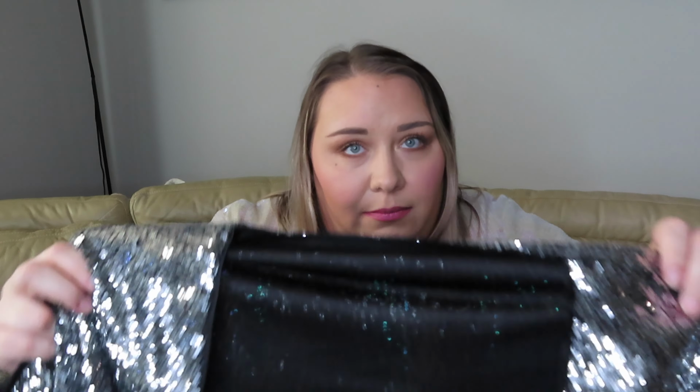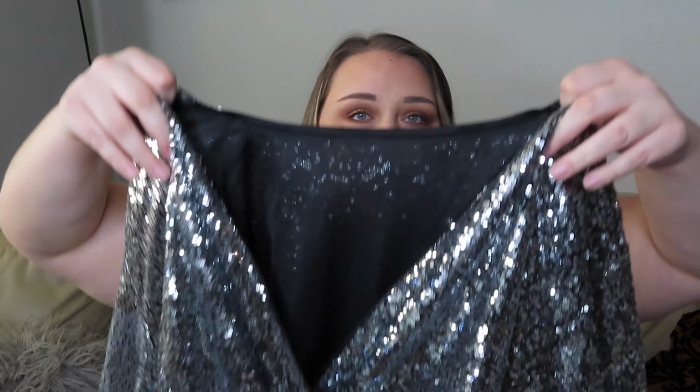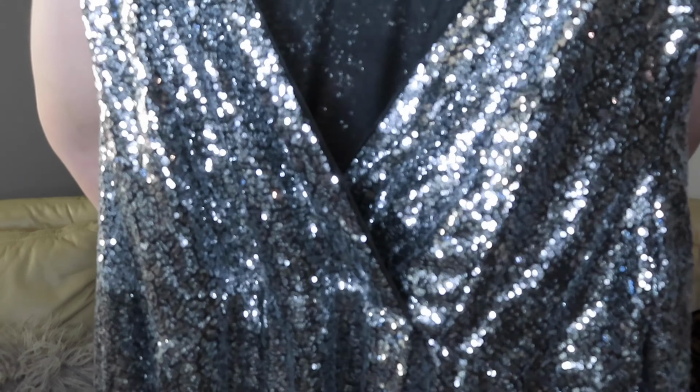There's a lot to love about this piece, and let's just start with the deep plunging V at the top. Talk about sex appeal. If you want to have your cleavage showing, girl, you can absolutely have your cleavage showing with this. Now, I do think that for some of my babes who maybe are a little bit more modest, a quick safety pin right there, you're good to go. No one will ever know.